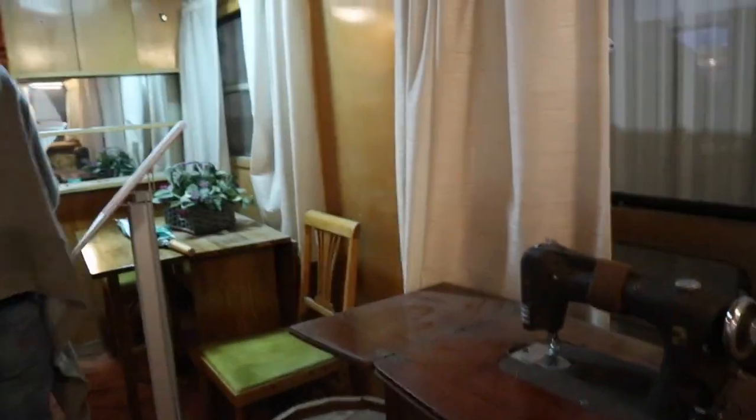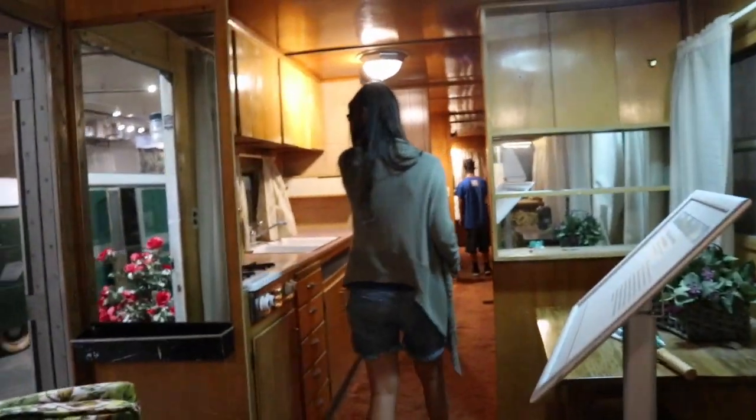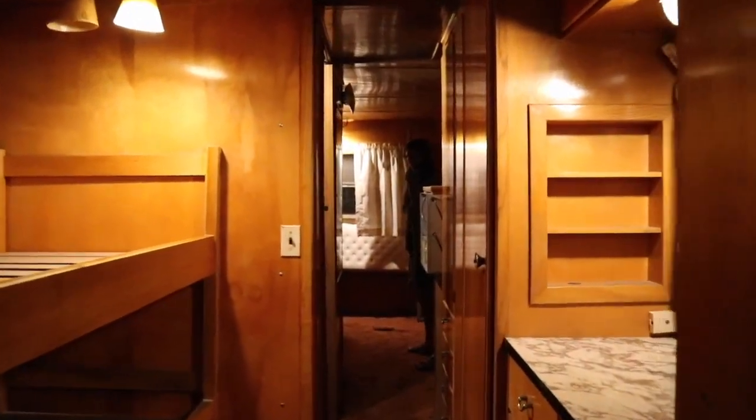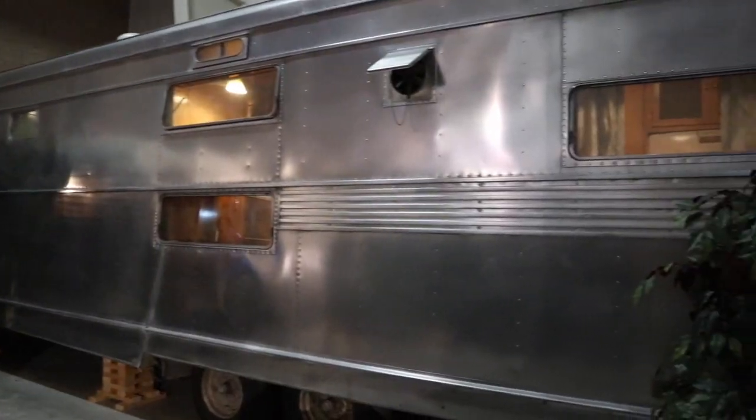To make my baby blankets. This is a mansion. Oh, it's 42 feet. Yeah, I mean, that's... Yeah. So what size are some of them today? Back here, there's bunks right here. There's a bedroom right here. Yeah. Looks like a train car.